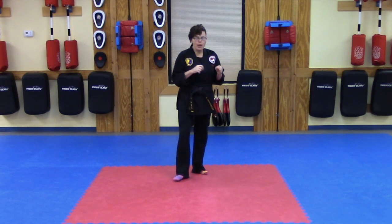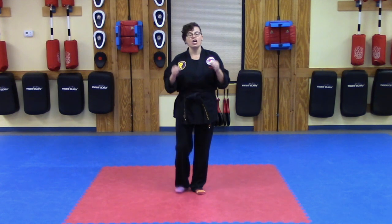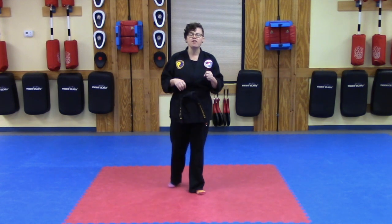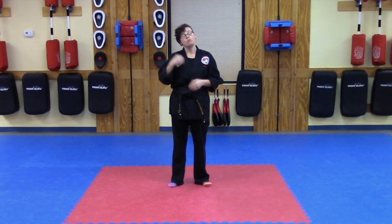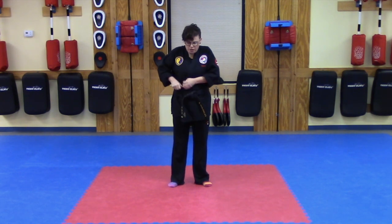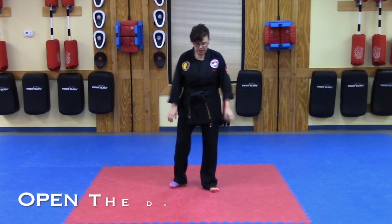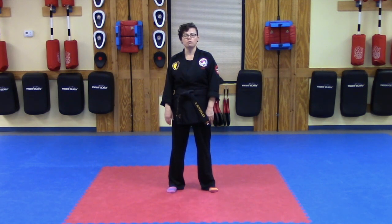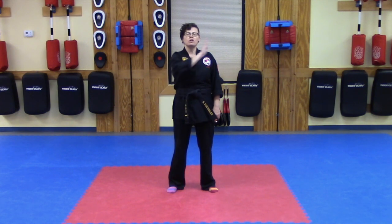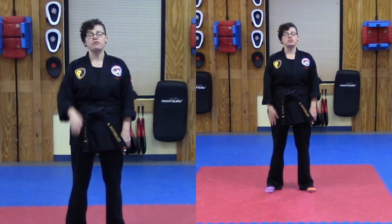All right, let's go ahead and move on to our last technique for the evening, the open the door. So we're going to start this again just stationary, just practicing ourselves doing it, and then we'll add our partner in here in just a little bit. So let's go. Parallel stance here. We're going to imagine they're touching our right shoulder. We're just going to open the door, redirect with our hand. That's all I need for us to do right now.